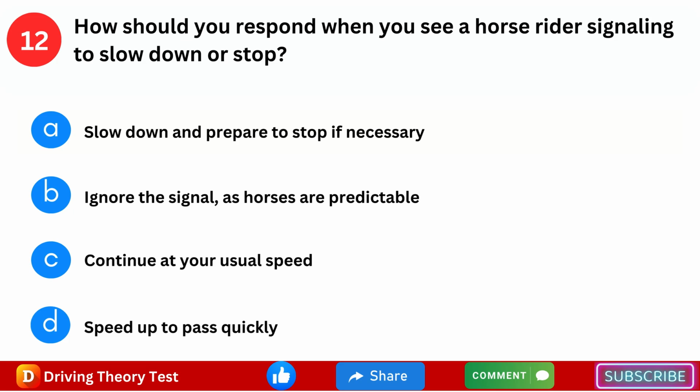How should you respond when you see a horse rider signaling to slow down or stop? Option A. Slow down and prepare to stop if necessary. Option B. Ignore the signal as horses are predictable. Option C. Continue at your usual speed. Option D. Speed up to pass quickly.